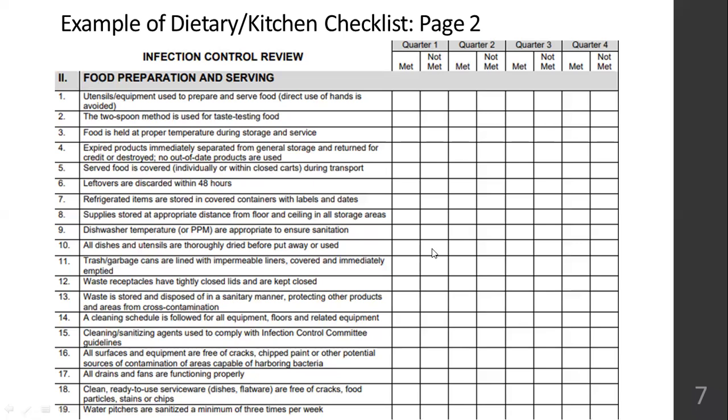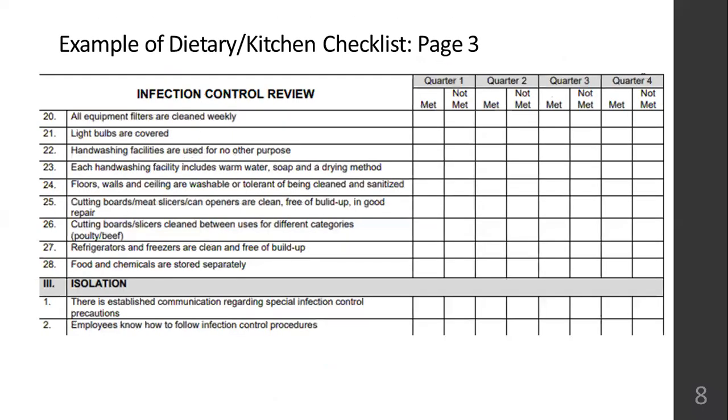Water pitchers in which you store your water, it could be your filters as well. Filter should also be cleaned at least 3 times a week. Sorry, once in 3 weeks, you have to clean your water pitchers. And infection control reviews. All equipment is cleaned on a weekly basis.